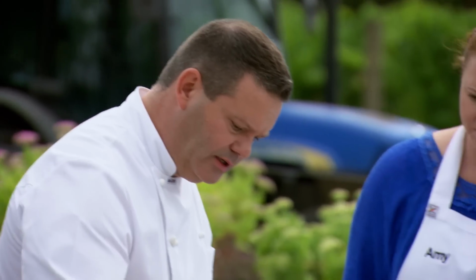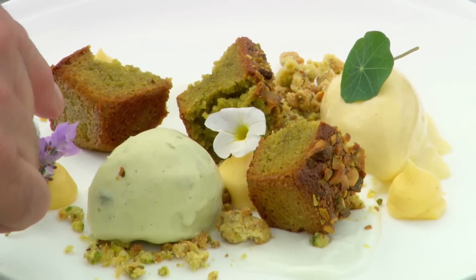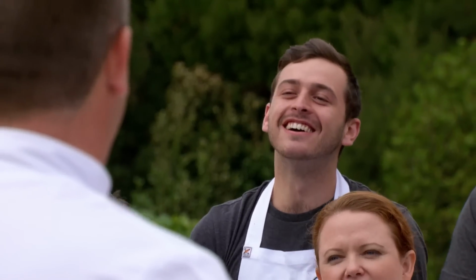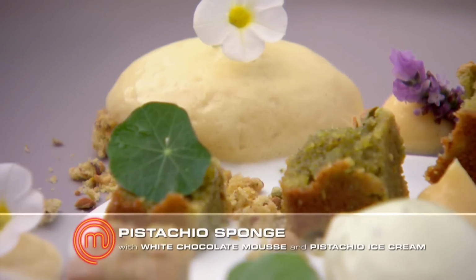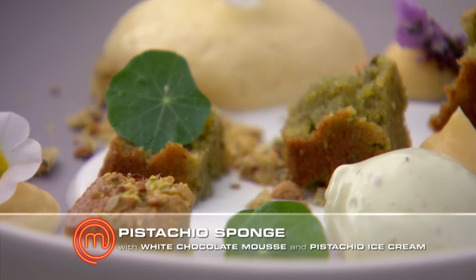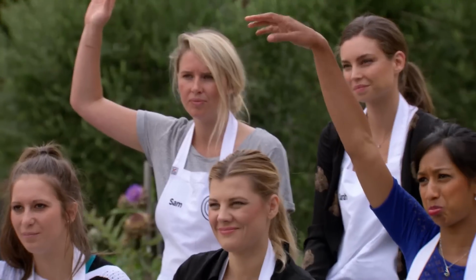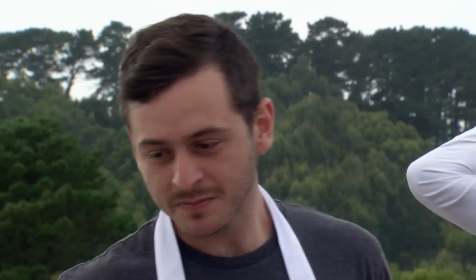So I've got a little nasturtium leaf, which I picked from over there. I've got a little white jasmine flower, and then a little lavender flower. If we have to put flowers on a dish, should we always know exactly what they are? Yeah, if you don't know what they are, don't eat them, just in case you poison someone with tomato flowers, for example. And there you have it. Pistachio sponge, white chocolate mousse, and pistachio ice cream. Does anybody want to taste? Yes. That was quick! Right, Laura, Georgia, and Jamie. Thank you.